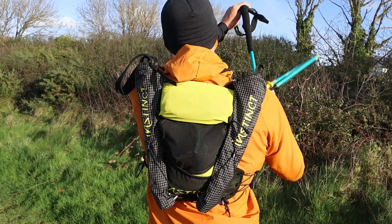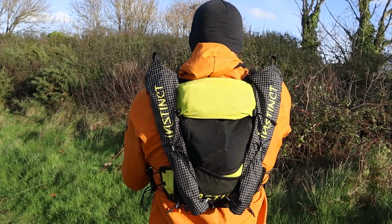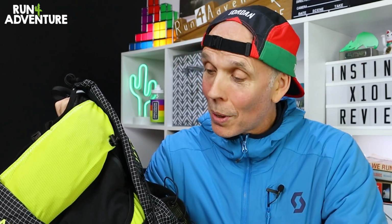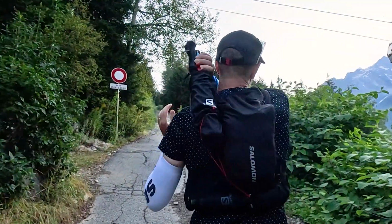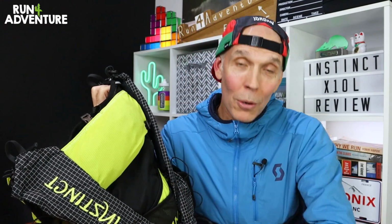As far as the pole carrying system goes, this double quiver has worked really well for me, and I have had issues in the past with my Salomon pole quiver and my Harrier poles where you've got both poles in that quiver together, they kind of get tangled up, then they get caught in the fabric when you're trying to pull them out, and I have ended up in a bit of a mess. And what normally happens is I tend to stop running, take the pack off, grab my poles out, put the pack back on, and that kind of defeats the whole object of a pole quiver in the first place.